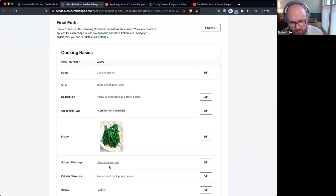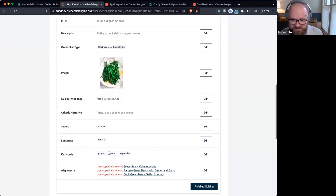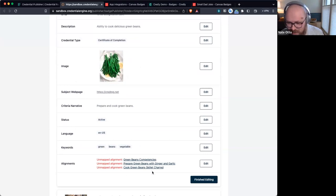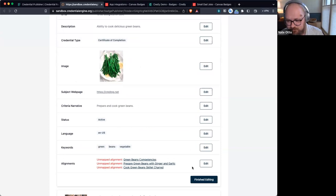There's a criteria webpage potentially, and then detailed criteria in the narrative field. This text might be longer if you had a more complicated badge. And then keyword or open badges tags are mapped to CTDL keywords, and a language is applied, one or more languages, and you can enter additional values as needed.